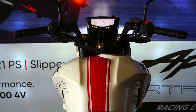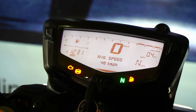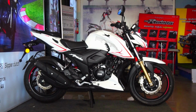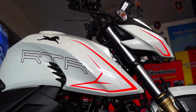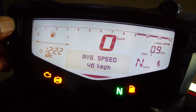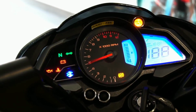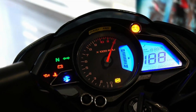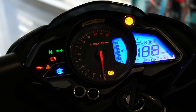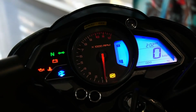Also, the all-digital speedo console on the RTR 200 is far more comprehensive and beautiful than the part digital, part analog speedo console that the 200NS gets. The readouts on the RTR 200 are packed with information and technology like recording the top speed achieved, the average speed, 0 to 60 timing, lap timer, gear position indicator, a clock, etc. While on the 200NS we don't even get a gear position indicator. I really wish Bajaj update the speedo console on the 200NS with a color TFT console just to raise the bar of expectation in this segment.